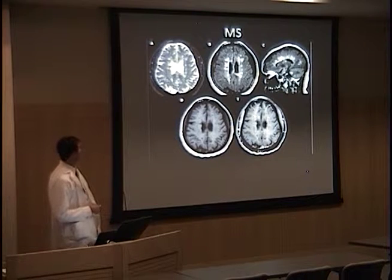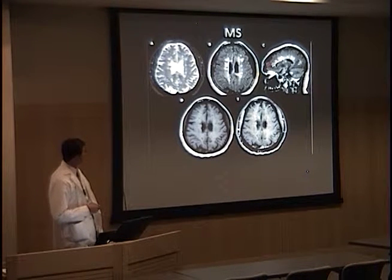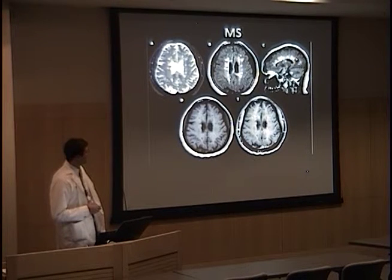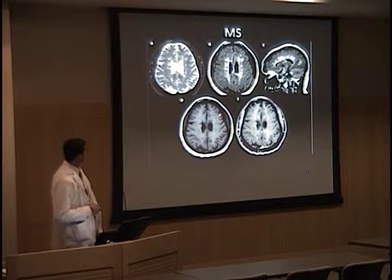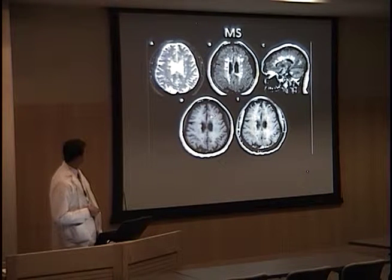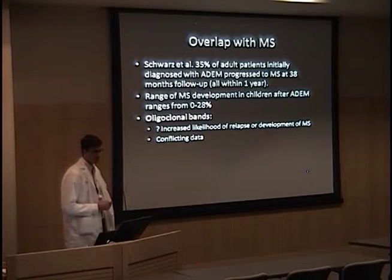Another picture here. This is an MRI that's typical of MS. So you can see some differences here. There are multiple ovoid lesions here periventricularly. You can see them here on the T2 and the FLAIR images. Then on the sagittal section here, you can see periventricular lesions around the corpus callosum. These are what you could call Dawson's fingers, as they commonly call them in the radiology suite. And down here, these are showing some black holes. They're pretty hard to see here because they're small, but these are characteristic findings of multiple sclerosis. So there is some overlap with MS.